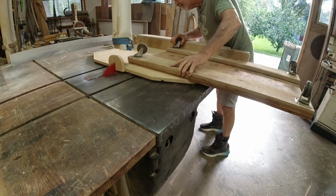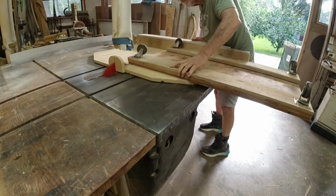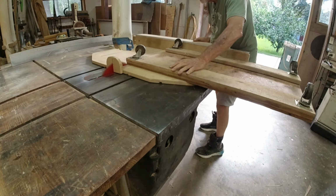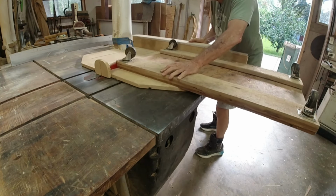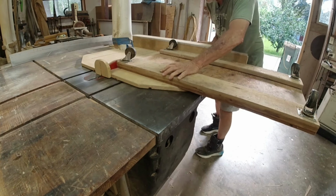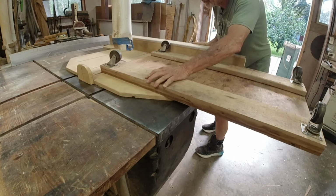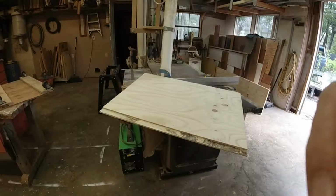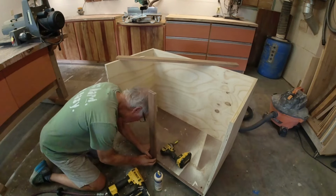I realized the ends of these hardwood braces and the plywood were not really a good fit. It wasn't really square, and I want the plywood sides to be secure and vertical. So I flipped it upside down and ran it through the table saw. I wish I would have done this before I put the wheels on, because it was kind of close, but everything worked out okay. So this is the face frame going on.